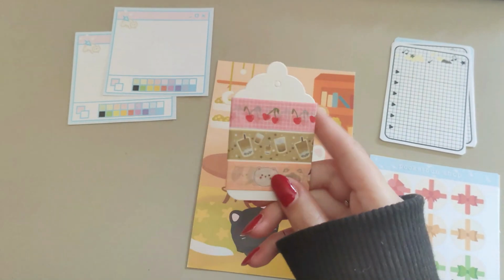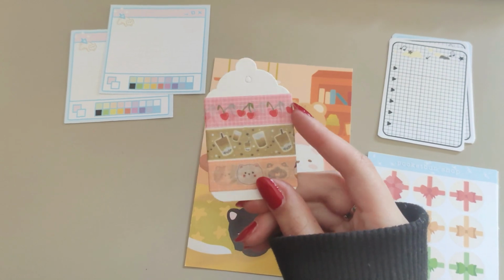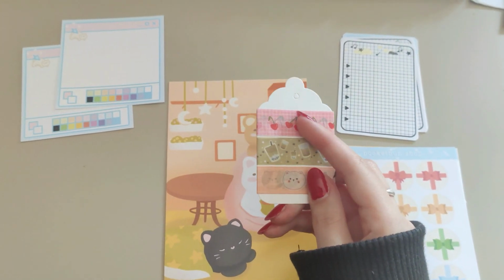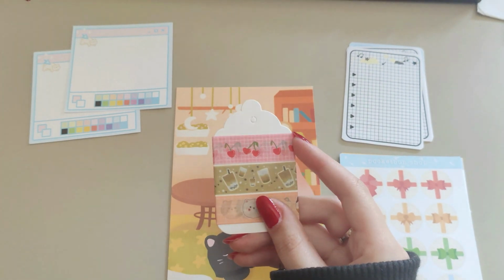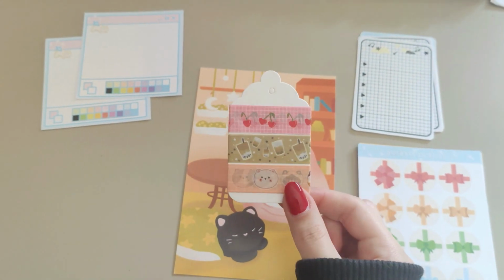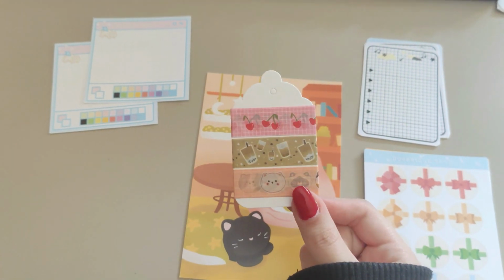So first of all, I got some washi samples, and this washi tape, the one with the cherries, has been on my wish list from their shop for a long time. I really like the washi tape because it's pink, it has white grids, and it has cherries on it. But because I have too many washi tapes, I didn't want to buy it because I was afraid that I wasn't going to use it as much. So when the opportunity came to have samples, I got one.